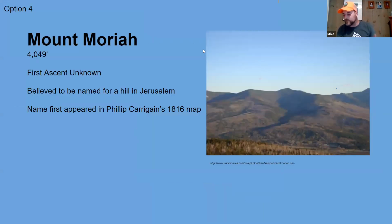Okay. Option 4. Here's our final one. Option 4. Mount Moriah. I love Mount Moriah. My sister-in-law, my wife's sister, and her fiance just recently came up and they hiked Mount Moriah, and I just said that was a great choice. Mount Moriah is a great mountain. First ascent is unknown. Its name first appeared in Philip Carrigain's 1816 map. Carrigain was also a member of that week's bracket party.